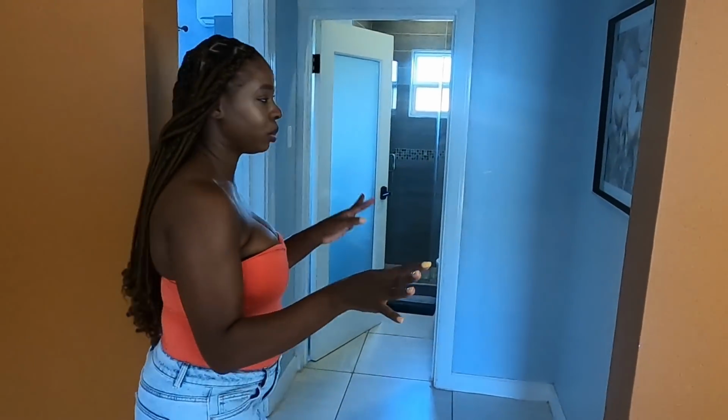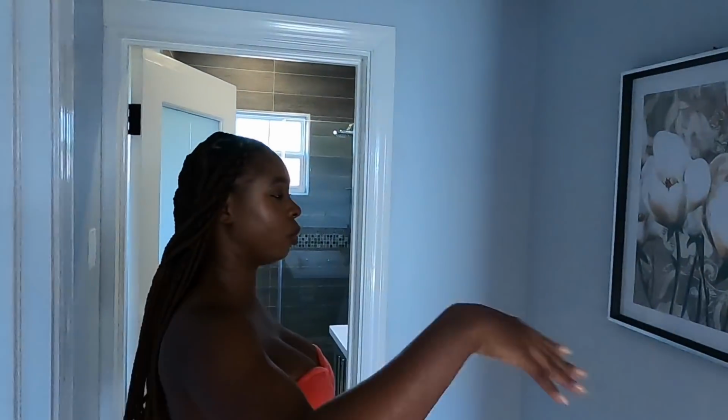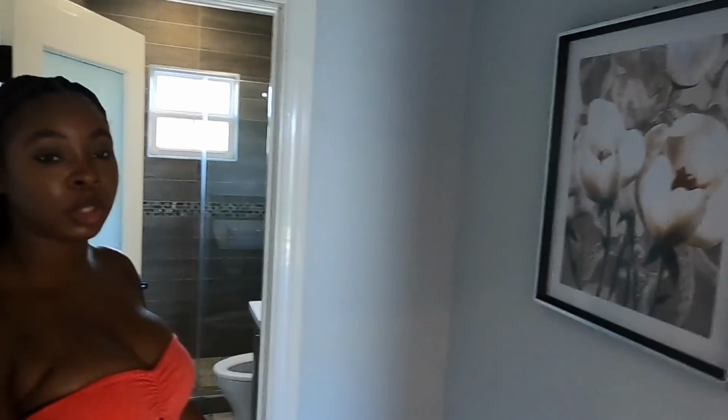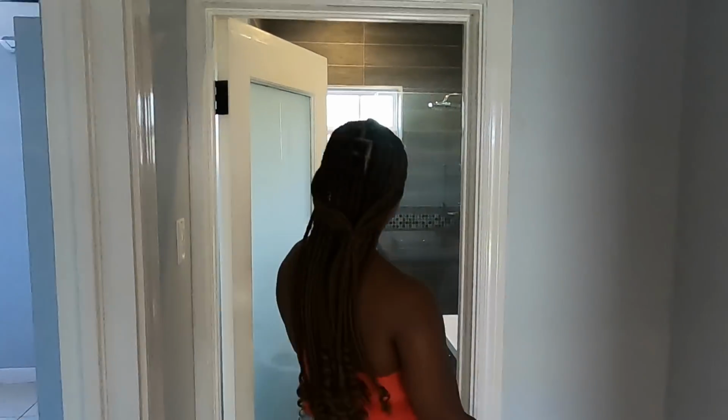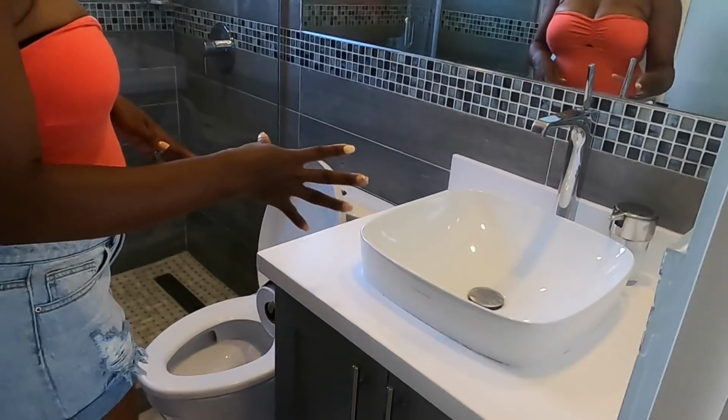So this is the entrance to room number 2, and straight ahead we have the bathroom. Of course this bathroom will be shared with the living room and room number 2, if persons come to visit. It is smaller than the other bathroom, but I do like the spacing here. It's very functional and practical. You have a smaller sink, but it's still practical and functional, and it follows through the theme of the entire house as well.